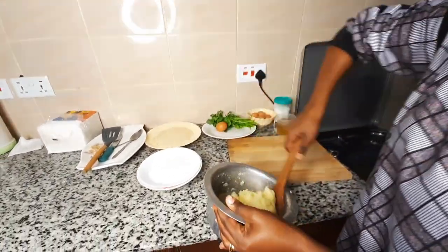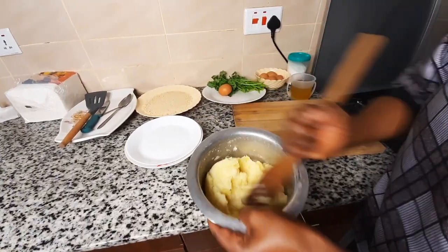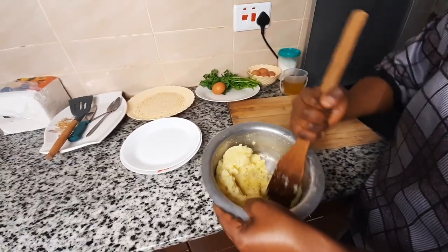Well, those are our potatoes. Just making sure that I have mashed them well, so they are fine, so that we can be able to coat our egg.